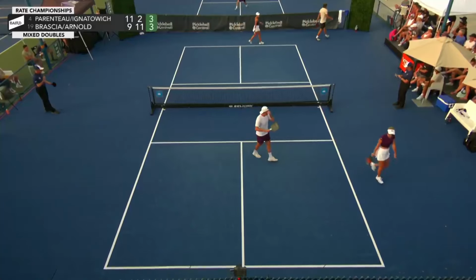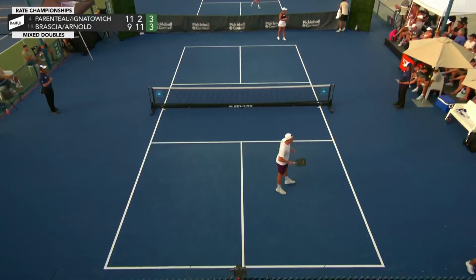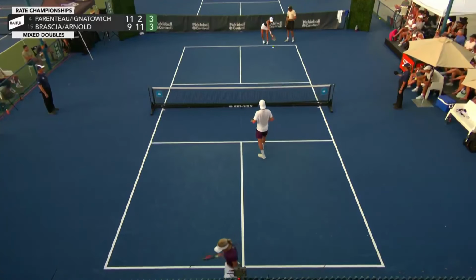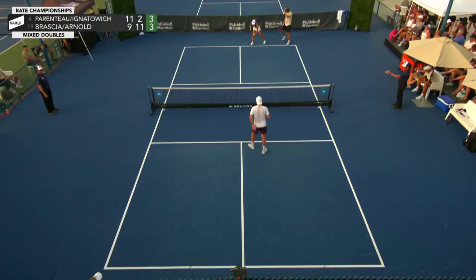Ooh. Pulled that ball just wide. Come on. Yeah, force James to hit crazy shots like that. He may make a few, but I like them keeping James on his back foot.